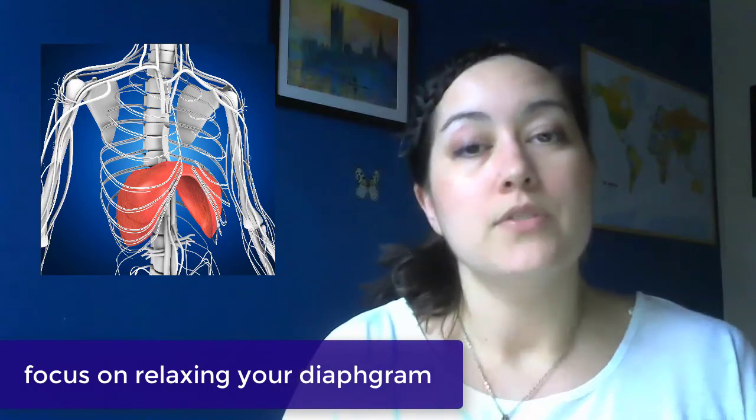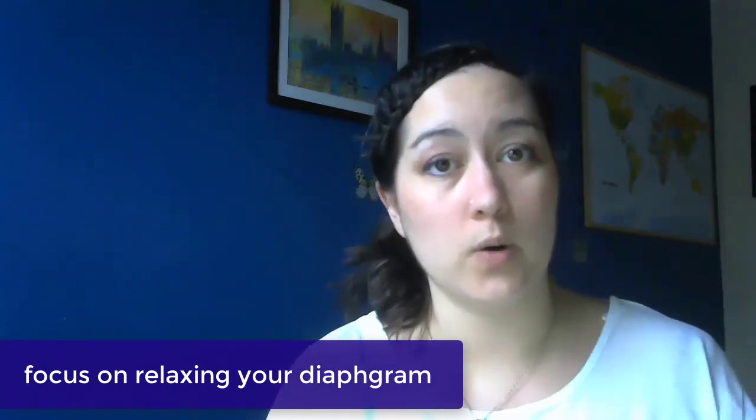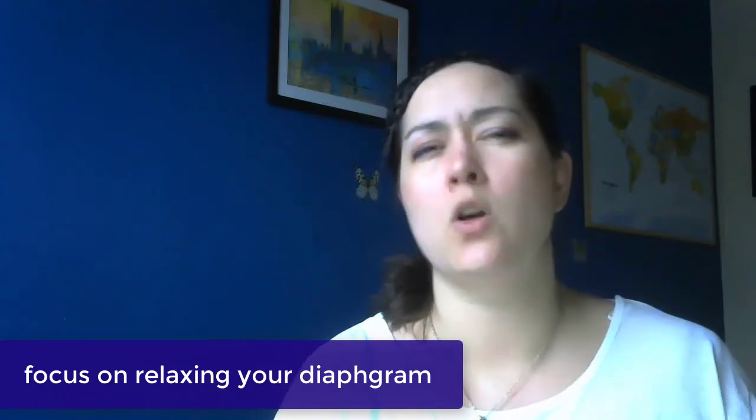And then when you exhale, imagine that it's relaxing back up into a dome. And very importantly, imagine that you can feel your diaphragm relaxing. The diaphragm also performs a function of stabilizing your core. I don't know if you've ever noticed sometimes you'll hold your breath when you're trying to do something. It's because it performs part of the stability function for the whole core of the body.